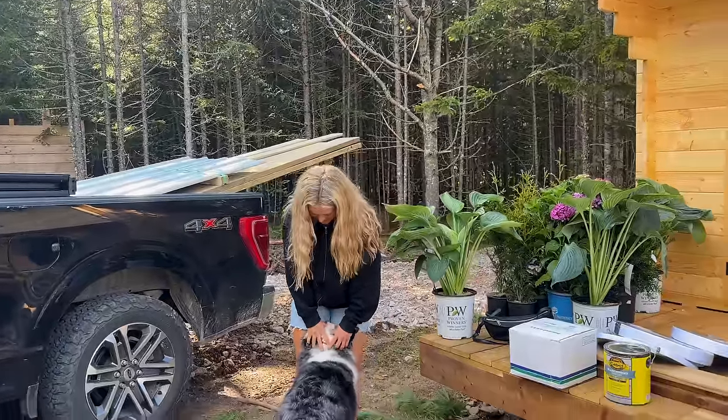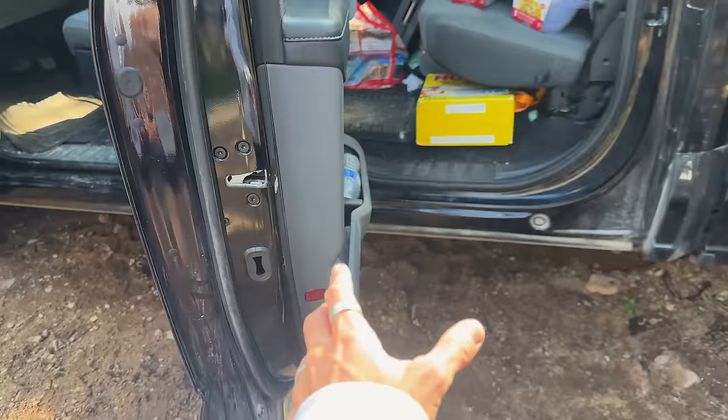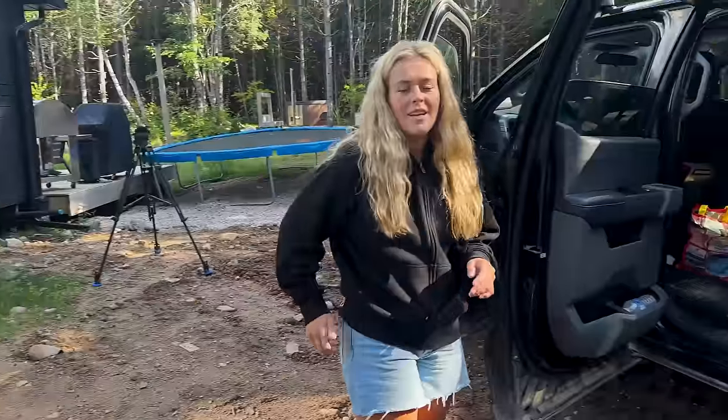Besides the Bunkie. But honestly, like, I got paint, I've got decking boards out, screw everything. Like, this is, I think there's another thing of paint. You know, like, front door is right there, super easy.